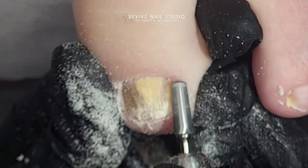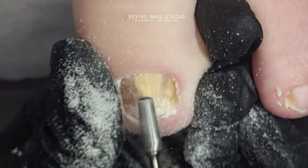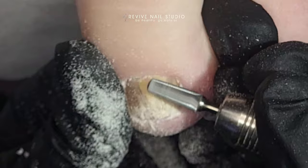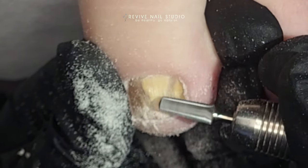So now you can see on the tip there where the whitish, yellowish patches are apparent, that nail just crumbled away. So what do you think is going to happen when I start going over that white patch that's closer to the cuticle and in the center of the nail?